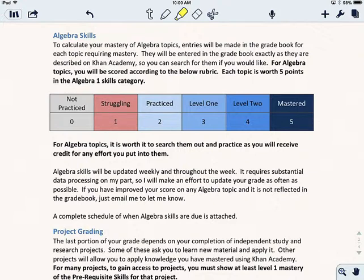For each skill, it's going to be listed in the grade book according to what it's listed as in Khan Academy. If you haven't practiced it, it'll be a 0 out of 5 in the grade book, all the way up to 5 for mastered. So what that should tell you is that you have to pass at least one mastery challenge to get to level 1, which means in order to be passing for that skill, you have to pass at least one mastery challenge for it. That would be a 3 out of 5.